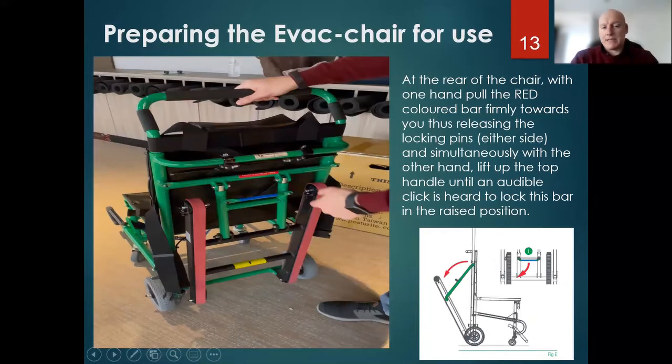The next stage, once you've unfolded it, is to look at how you can get the tracks into position. As it says there, at the rear of the chair, there's a handle that's got a red label on it. You can probably see it in the center of the picture here. You literally pull on that and that will release and allow it to drop down. Sorry, the blue aspect is required for moving that down. I'll show you the video on it.